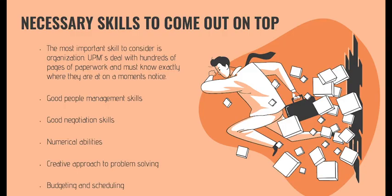So, necessary skills to come out on top. The most important skill to consider is organization. UPMs literally deal with hundreds of pages of paperwork, and if any of those pages are requested, a UPM has to know exactly where they're at and exactly where to find them and be able to give them to whoever's asking within seconds notice, really.